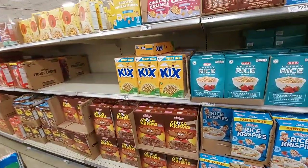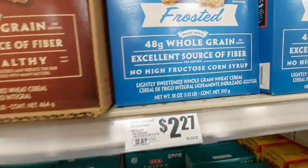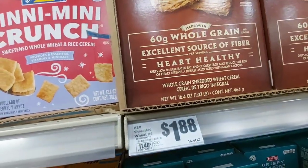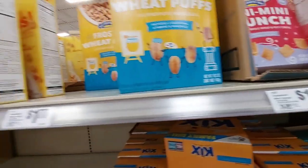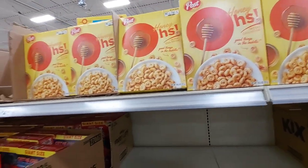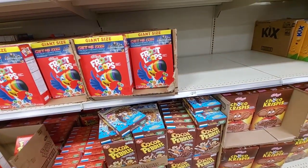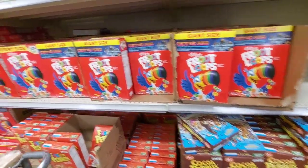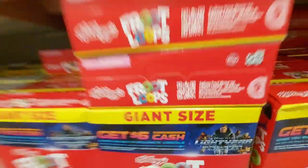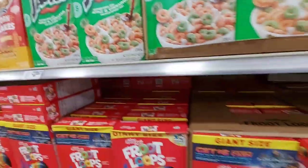Breakfast cereals. I don't eat too many breakfast cereals, but they're HEB shredded wheat here at this store. And this is not HEB, but this is an off brand of HEB, $2.77. Shredded wheat, I guess without anything on it. $1.88. Mini crunches, $1.97. Post Honey Bunches are $1.77. Fruit Loops, that's a giant size box. Want to see a price. Oh, here it is down here, $4.37 for the giant size box.